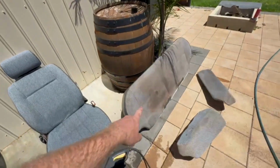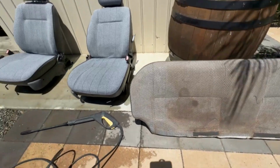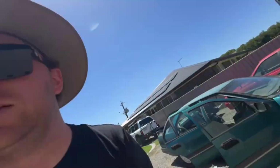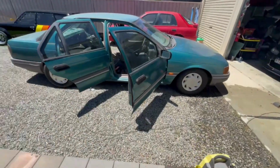But this rear seat, I reckon these are oil stains. But yeah, kind of a before and after of what they turned out like. If the back seat turns out half as good as the front seat, I think we'll be on a winner.